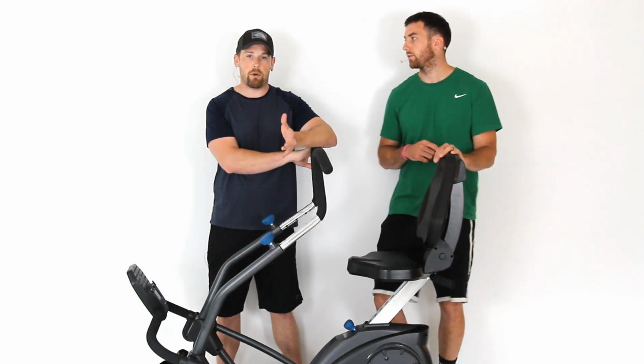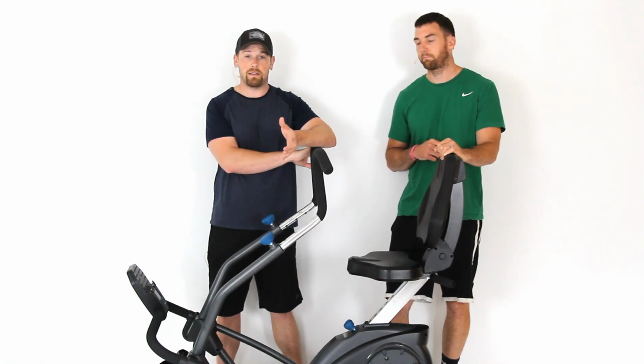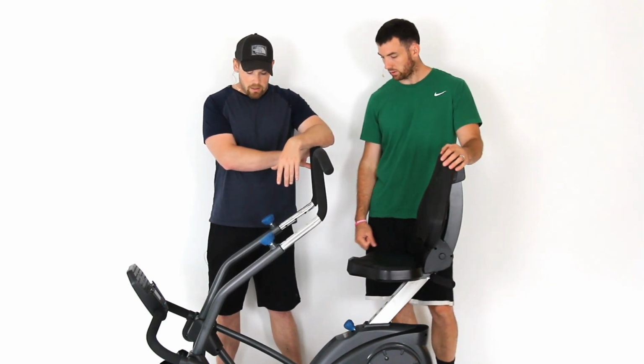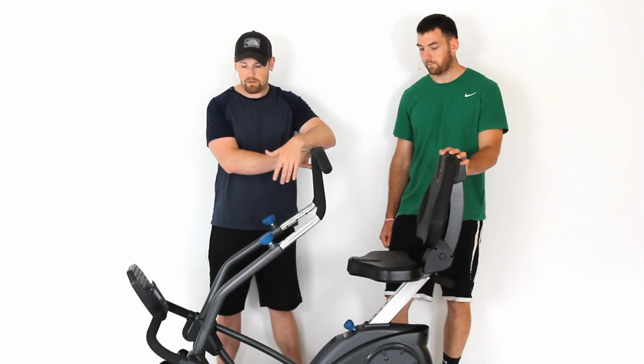It's definitely way more reasonable than a NuStep, which is like $3,000 to $8,000. This is $800 to a little over $1,000. Sure. So way more affordable. It does take up some space, but not as much as a NuStep. Yeah, it takes up space. Any type of cardio equipment like this is going to.